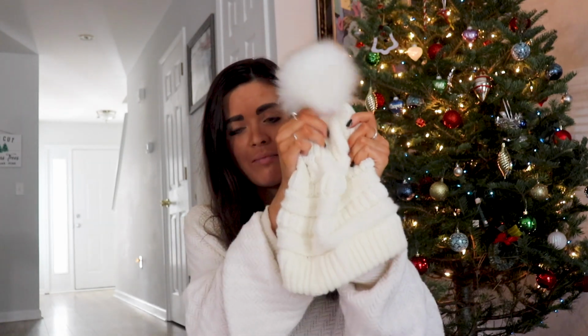They keep your ears warm, they keep your head warm, and they look super cute with sweaters and plaid and pretty much everything. I just have a white one here with a little pom-pom, and then a black one with a little pom-pom on it too. And I don't know, I just love beanies.